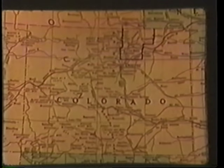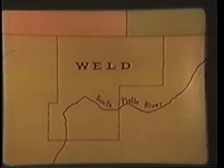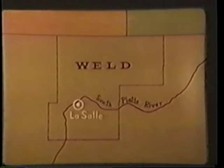In the northern part of Colorado, east of the Rockies, lies Weld County. The northern half is largely dry farming wheat country. In the southern part of the county is the LaSalle-Gilchrist early potato district. All the farms shown in this film are within a 5-mile radius of LaSalle, and all are irrigated with water from the South Platte River and irrigation wells.